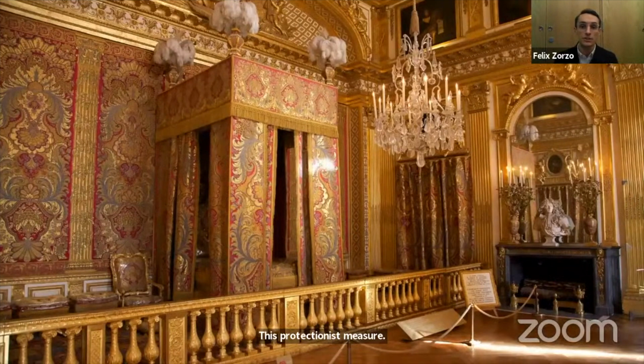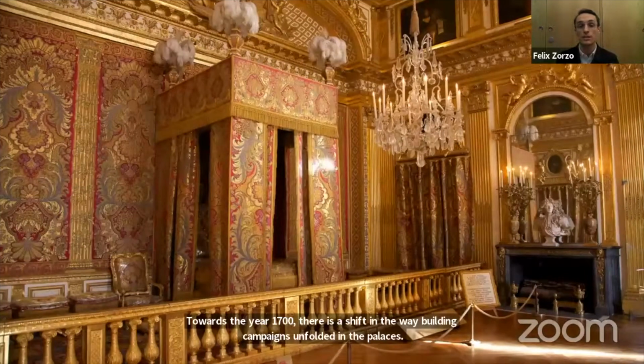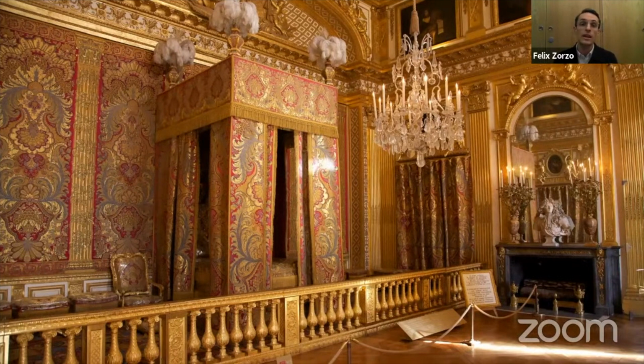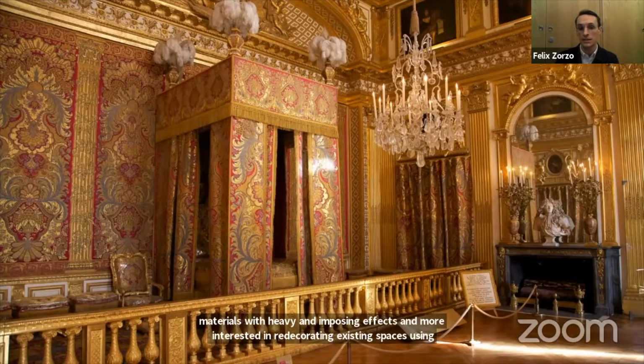Towards the year 1700, there is a shift in the way building campaigns unfolded in Louis XIV's palaces. The last project in the opulent and stately grand style associated with Louis XIV is the redecoration of the King's Bedroom, Versailles, completed in 1701. From then onwards, projects were less focused on building new palaces or entire new wings decorated with costly noble materials with heavy and imposing effects, and more interested in redecorating existing spaces using more affordable materials such as gilt wood and introducing a nuanced and delicate color palette.